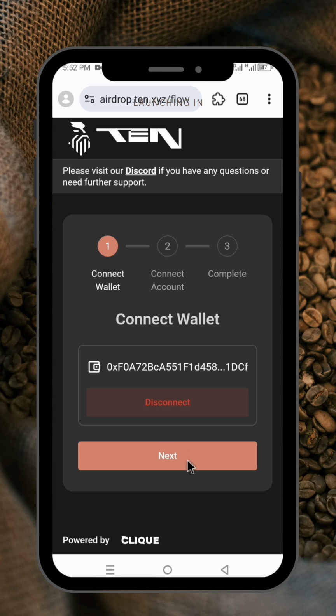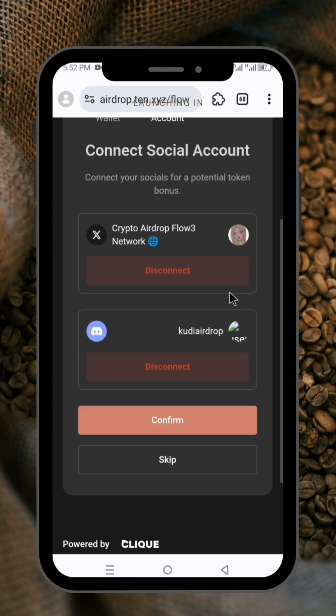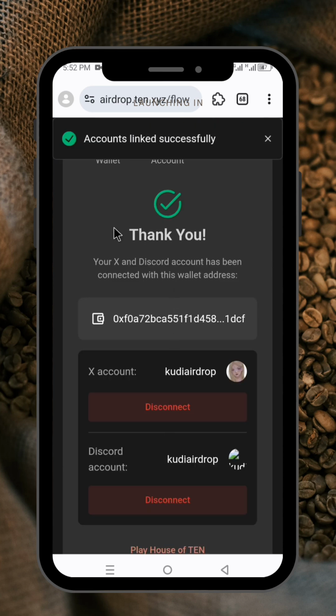Next thing I'm going to do is to click on next. Now when you click on next, it's going to ask you to connect your social media. I've attempted to connect this before. What I just need to do is to click on this and you connect your social media. You can as well skip it. You can see my social media is connected. I tried to attempt it and it was connected. Then you can see now Twitter is connected, Discord is connected. Go ahead and connect and confirm just like this.